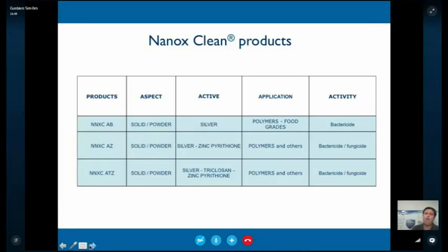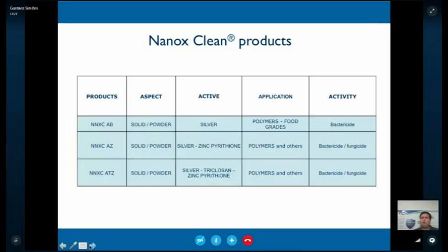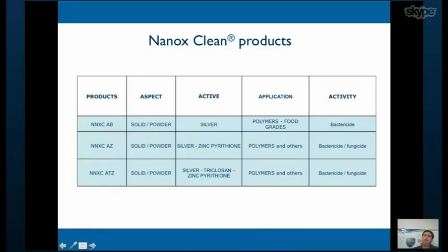NNX-CAB Nanox has approved regulation like FDA and Anvisa, European regulation, and different ones in different parts of the world. And this product is possible to use with packaging with food materials. Other products like AZ and ATZ are a mix of inorganic and organic antimicrobials like zinc and triclosan, and these products are more bactericide and fungicide than, for example, AB, but they are not food grade. But our main product is NNX-CAB, our food grade.